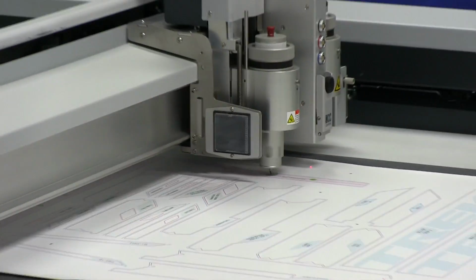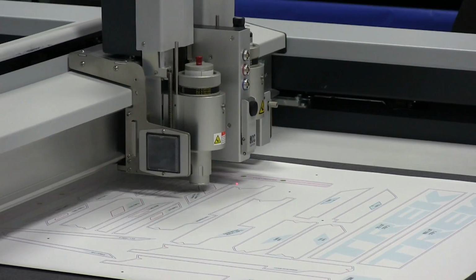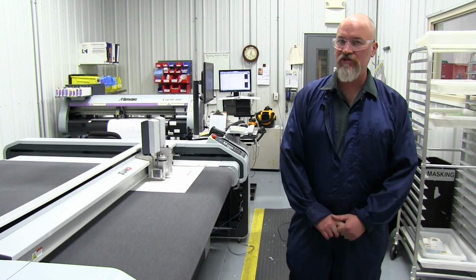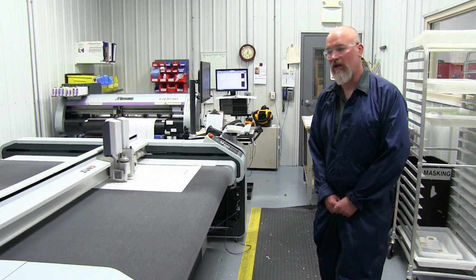So we only have to cut like a day ahead. We're not locked into big batches. We can change everything. We can cut stuff for team bikes, custom cut masking for someone's name. When you get your personalization on your bike, we paint it on. That's cut here. It's cut with this plotter.